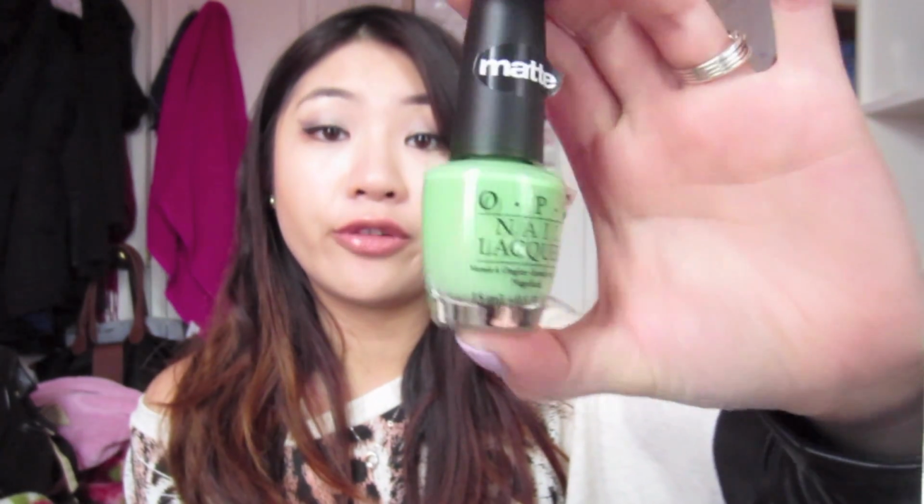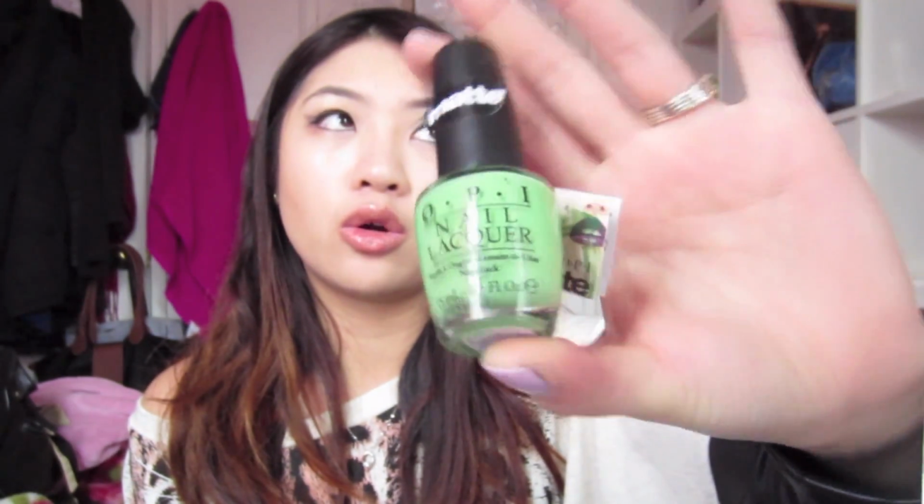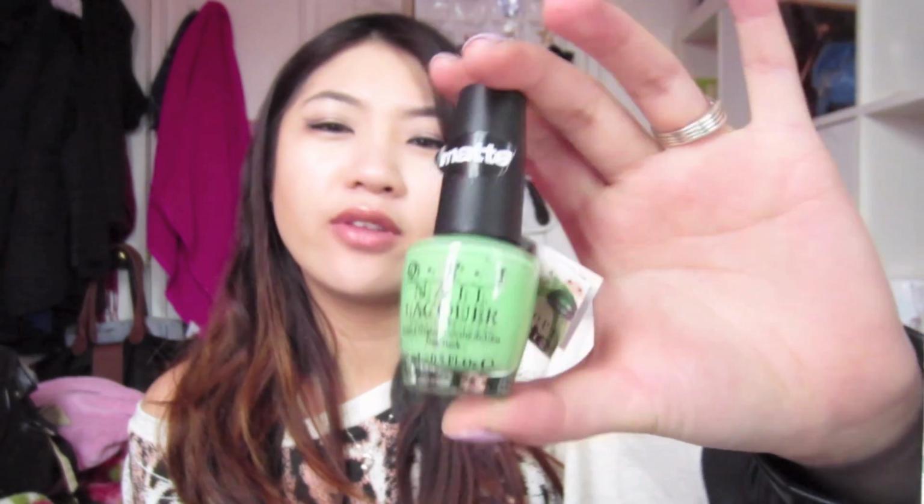So this is just a matte green. It doesn't have a name like it typically would. Oh, no, wait, it does. It's Gargantuan Green Grape. Oh, wow. So this is my first OPI matte nail polish. I have others that aren't matte. I'm really excited to try this one out. I was surprised to see OPI at CVS, actually, because I didn't think they sold OPI.